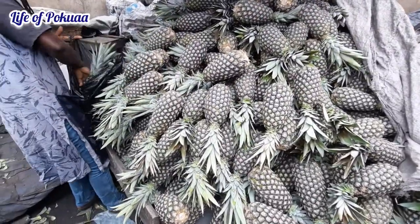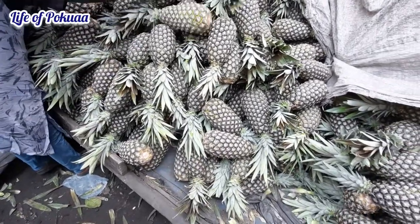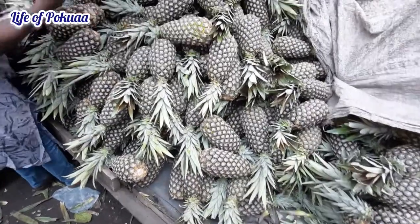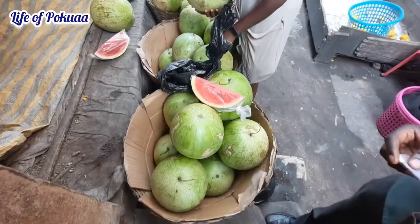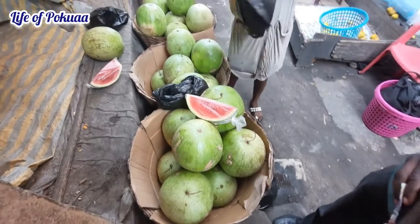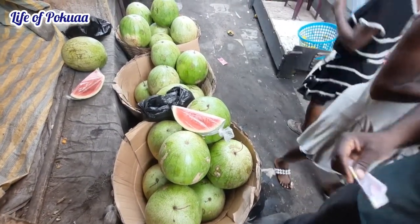Ghana. So today I'm taking you to Dome Market. Okay, Dome Market is in Accra, Ghana, West Africa. So now I'm at the food sector. This is pineapple, pure organic pineapple. And now we are buying some watermelons because I love food.